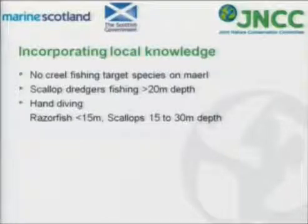So in gathering together what is now referred to as the management forum, it was a case of identifying all the current activities that were taking place, both fishing and other sectors, but I'd like to focus on the fishing aspects. And the first thing we discovered was that no creel fishing occurs on the maerl, simply because the target species they fish for just don't live there. We discovered that the scallop dredging that was taking place, which was a major concern, nobody was ever fishing shallower than 20 metres, which probably explains why the maerl beds are the most extensive and dense ones that we have. And we also found that there was quite a lot of hand diving going on, both for razorfish and for scallops in different depths of water.